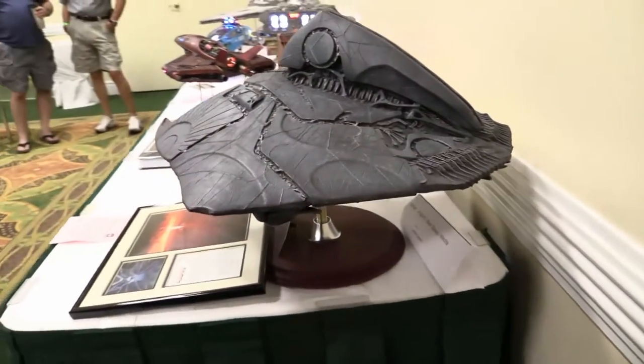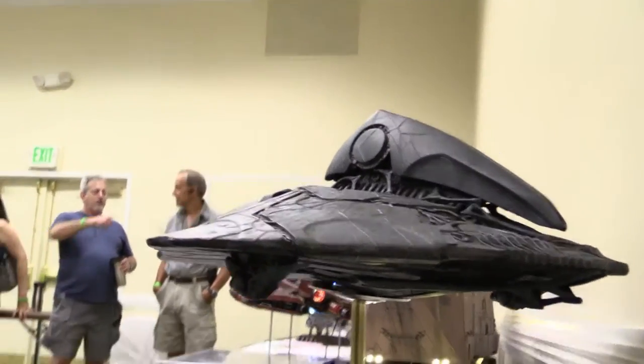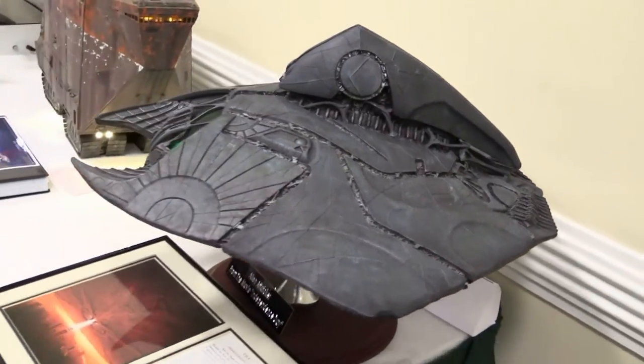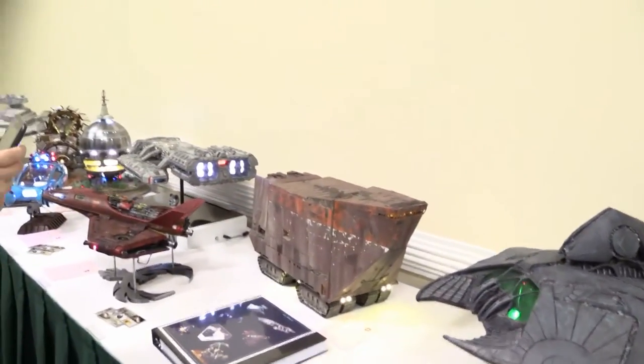It's huge. It's probably about 2 feet across. I thought you'd like that anyway. Over here we had a Jawa crawler.